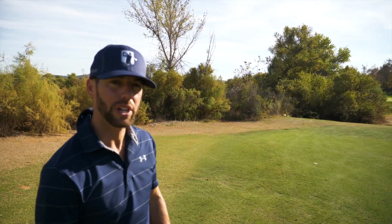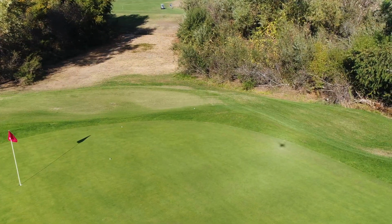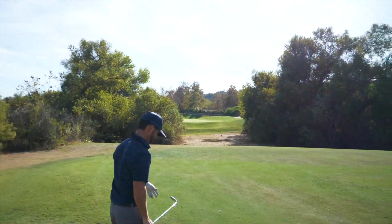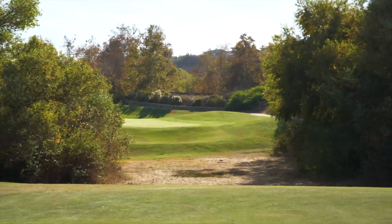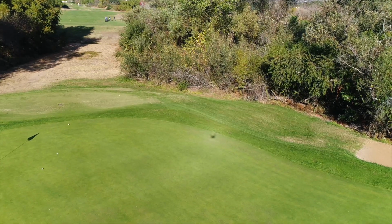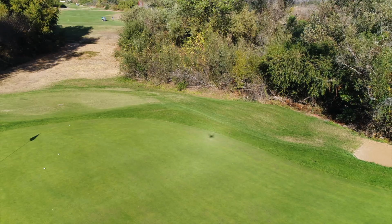All right, hit a pretty good drive down the middle. I got 127, a little bit into the wind. I'm just gonna knock down a pitching wedge. Started right at it with a little draw, and let's head towards the left side of the green. Looks like it's right at it. All right, about 15, 20 feet below the pin to the left. Good shot.